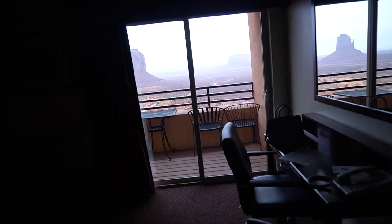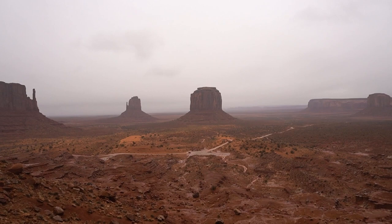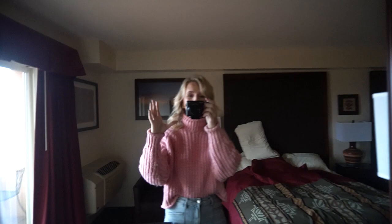And let me show you the outside. Oh my gosh. I mean, it's still beautiful. Look at this, but it's super foggy. It wasn't that foggy yesterday. I don't have a big mirror here, so we'll need to make this work.